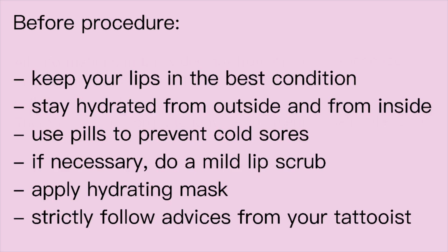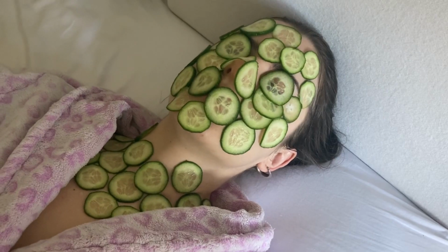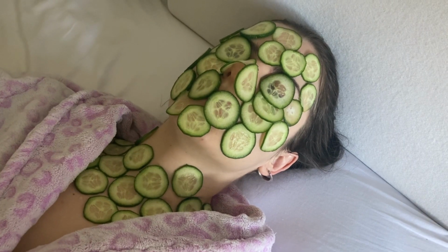My last trick is to scrub your lips gently the night before the procedure. I didn't have any lip scrub, so I just used my toothbrush to do so. Then I applied moisturizer and went to sleep. Next day, right before the procedure, I did a cucumber mask.